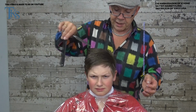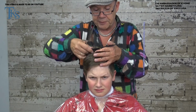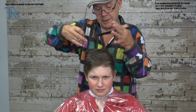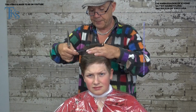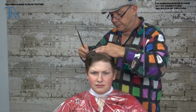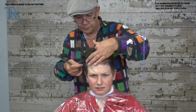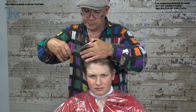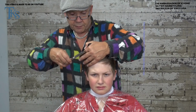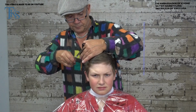Now you see how his hair folds, so I go into the movement of his hair to be sure I get the same lines in his hairstyle and not a rough straight line, but just travel into the natural lines. So take it every time up in the lines of his natural lines.